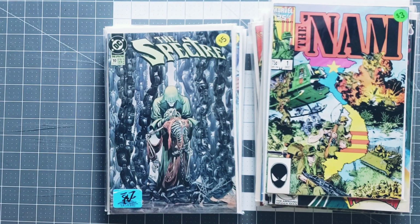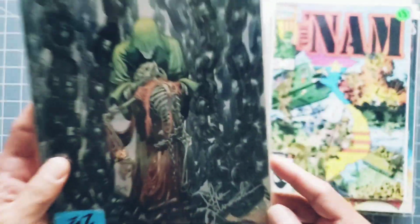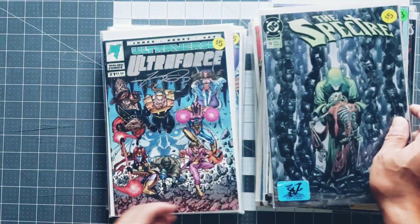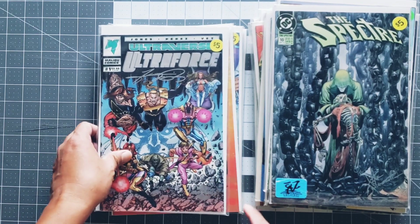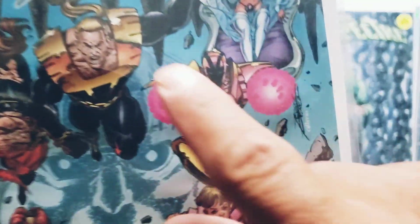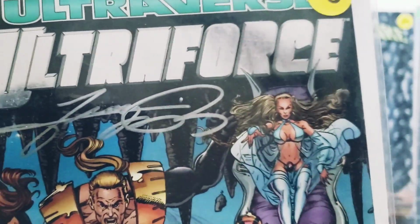Then we have John Ostrander #10, and I got this because it is actually signed by John Ostrander. I'm sorry, this is the Spectre #10, and this is signed by John Ostrander right over here. Then we have the Ultraverse Ultra Force #1, and this is a limited of 5,000 comic books. I would have gotten this anyway, but it does have this signature here. And this is the first time I have it on the cover. I believe this is George Perez's signature.